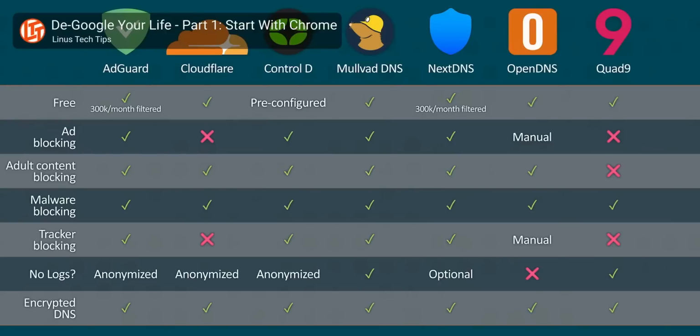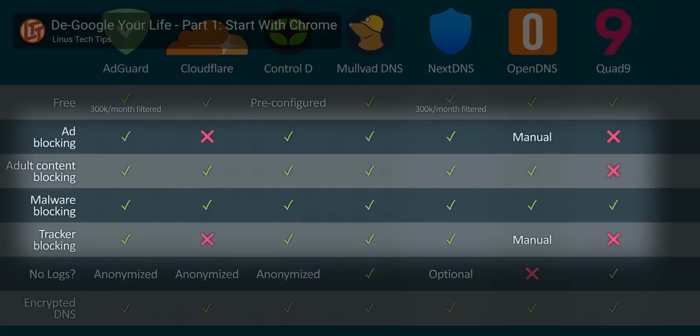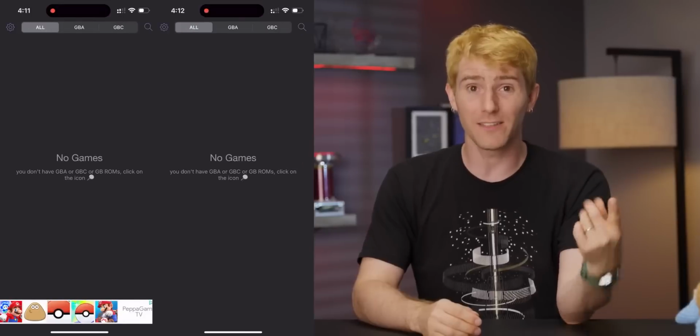starting with DNS. We talked about DNS in part 1, and several services offer the ability to add content filters to their responses. These are great for apps that normally wouldn't be able to use AdBlock, and they can even block ads in mobile apps. Again, you can learn more about that in part 1, which we'll link down below.